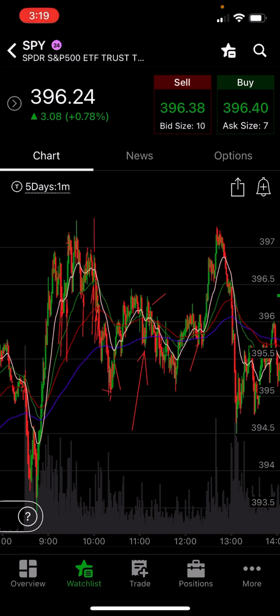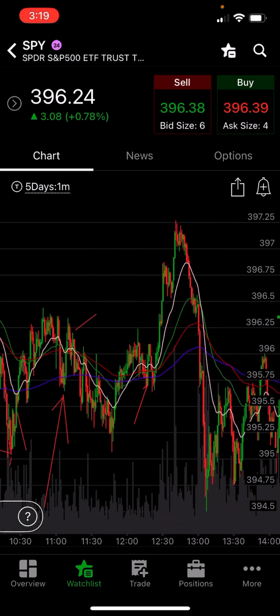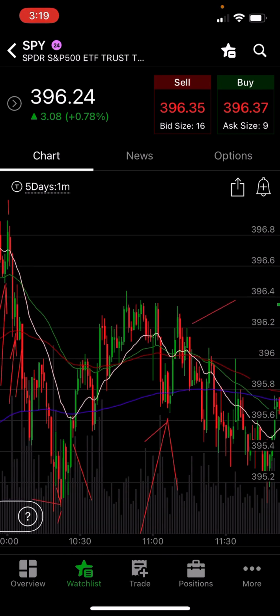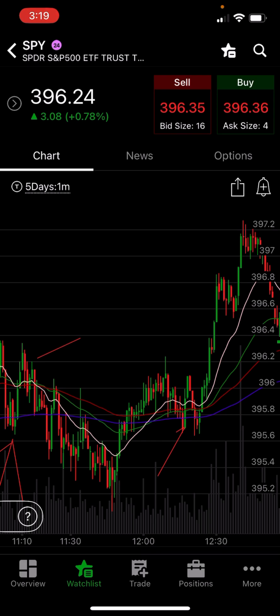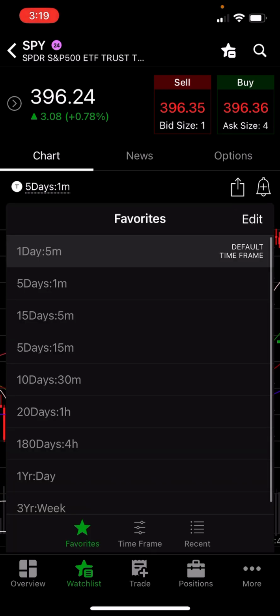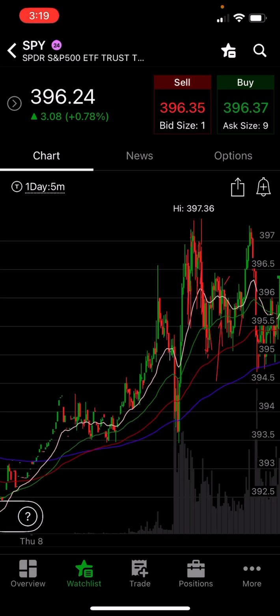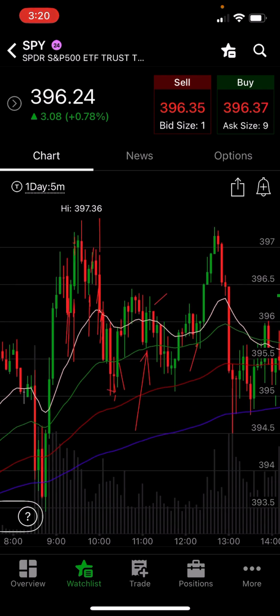Now look at this 5-minute chart. It looks a little choppy, but it was essentially an uptrend for most of the day. So let's look at the trades I took on the 5-minute chart. Oh, we're still on the 1-minute. That's why it looks weird. There we go. Here's the 5-minute chart. Look at this uptrend on the 5-minute chart that we had all day long. So all signals were valid on the 5-minute.